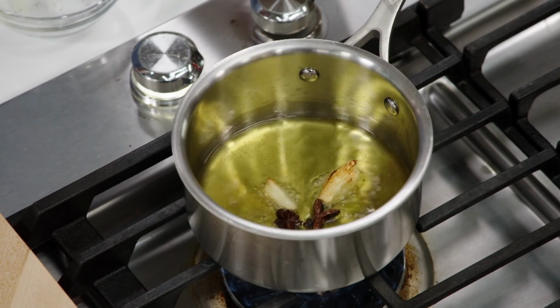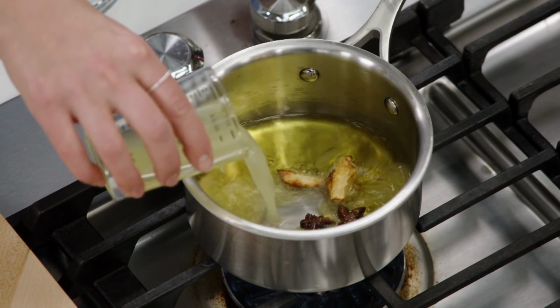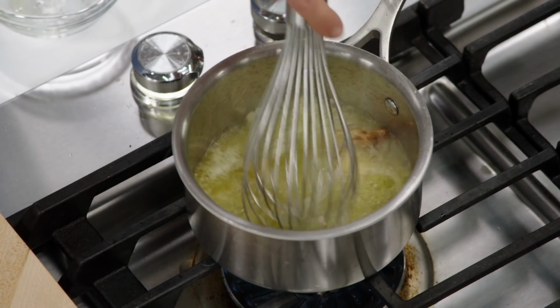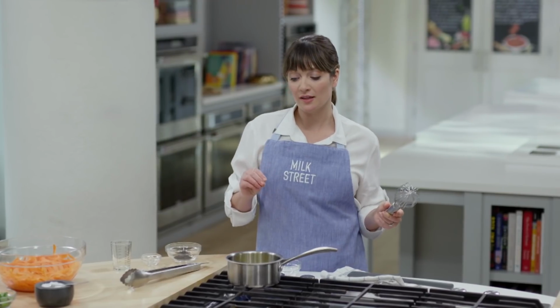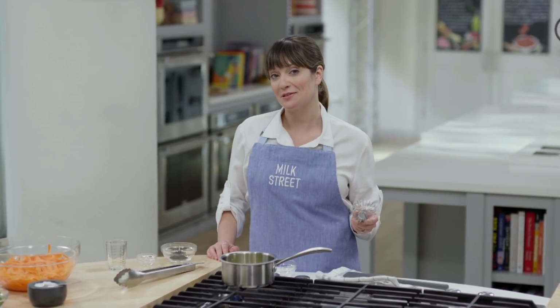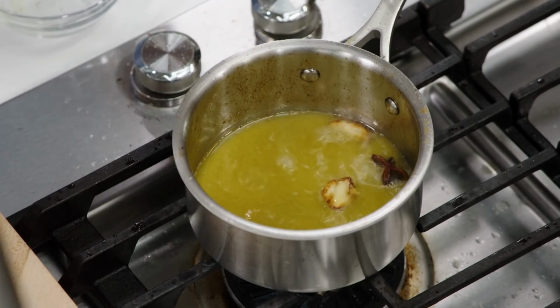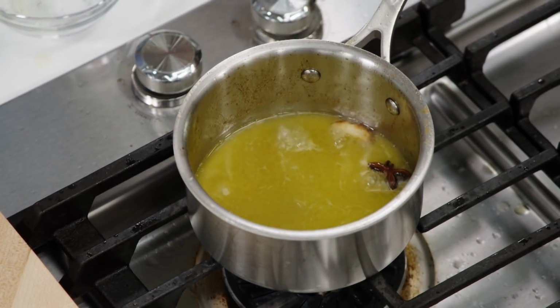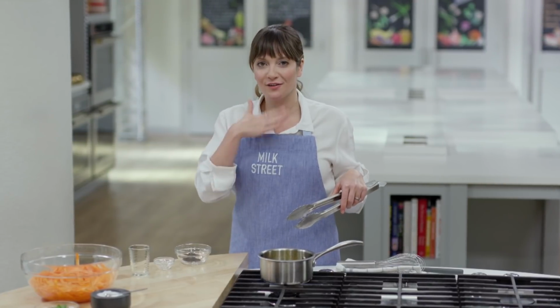All right, so we have some nice browning on the garlic, so we're gonna add the lemon juice and the sugar. I'm just whisking in the sugar to make sure it fully dissolves. Now we're gonna let this go on low for about 3 minutes until it's slightly reduced. All right, I'm gonna remove those garlic cloves and the star anise. And what's so nice about this is you don't get any big chunks of garlic, but you just have that really mellow, garlicky flavor through the whole dressing.